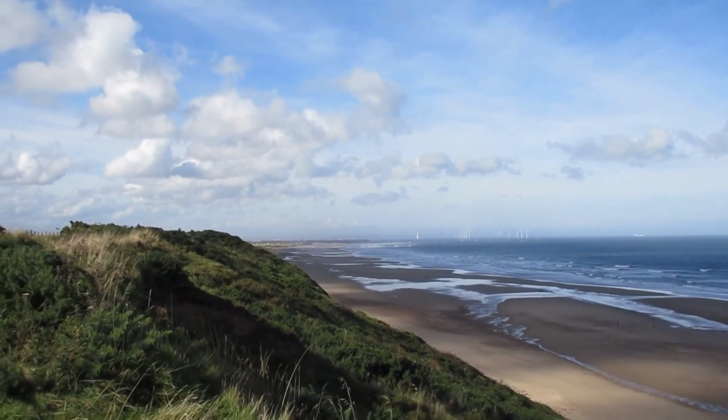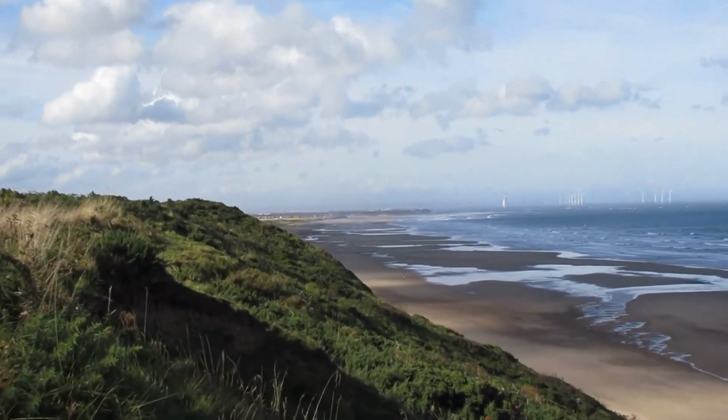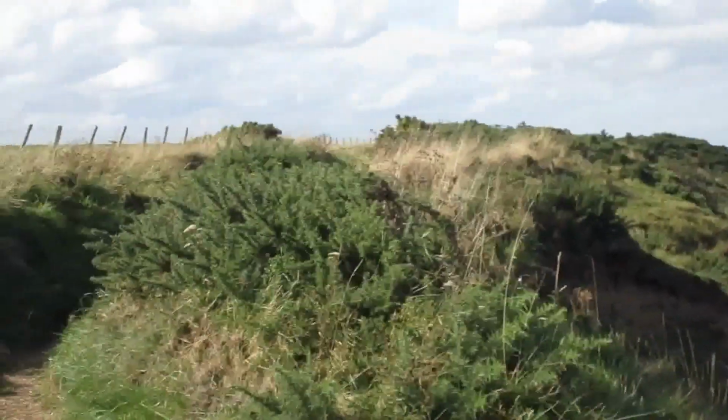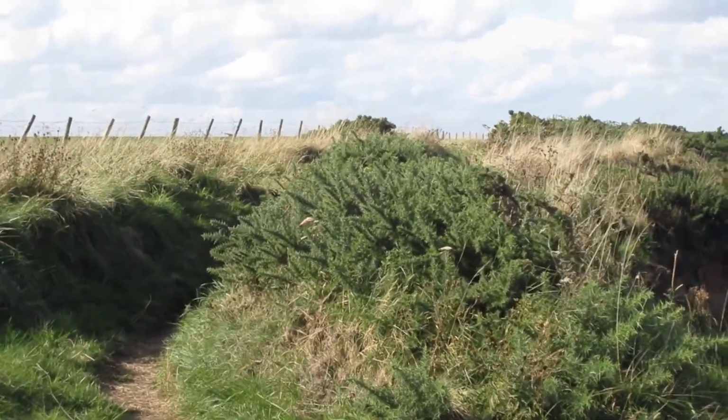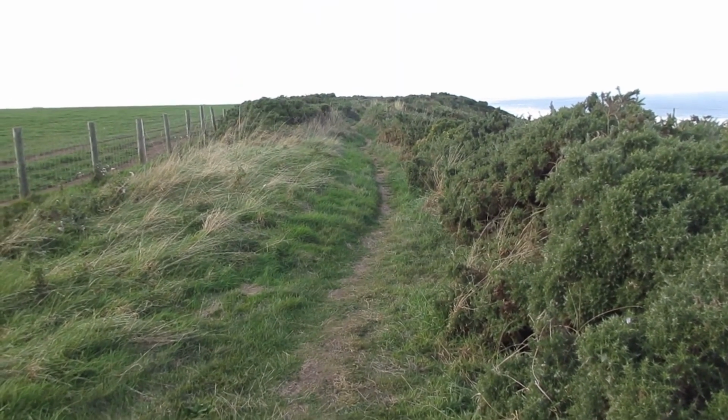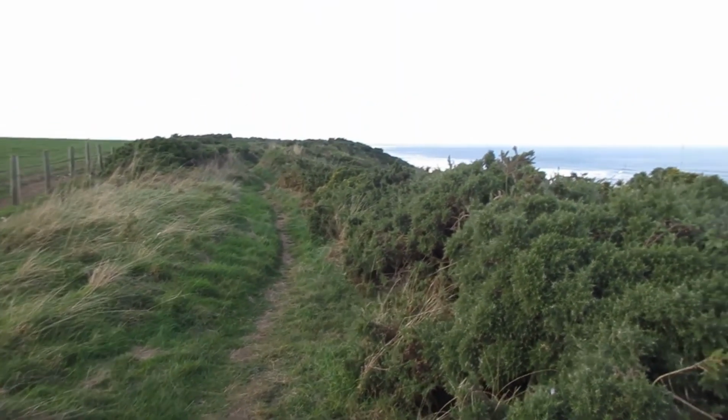Redcar nicely visible in the sun there. Just come out. It was raining a little bit earlier, but that's all gone away. And the path continues through the gorse with the sea.